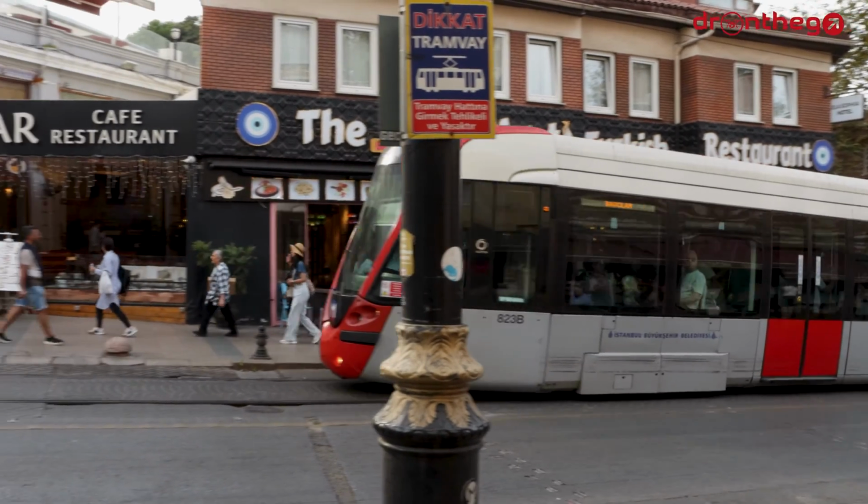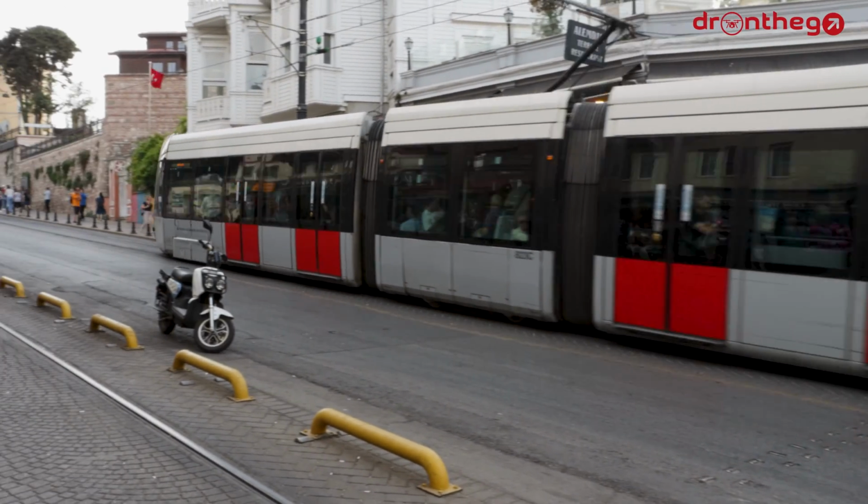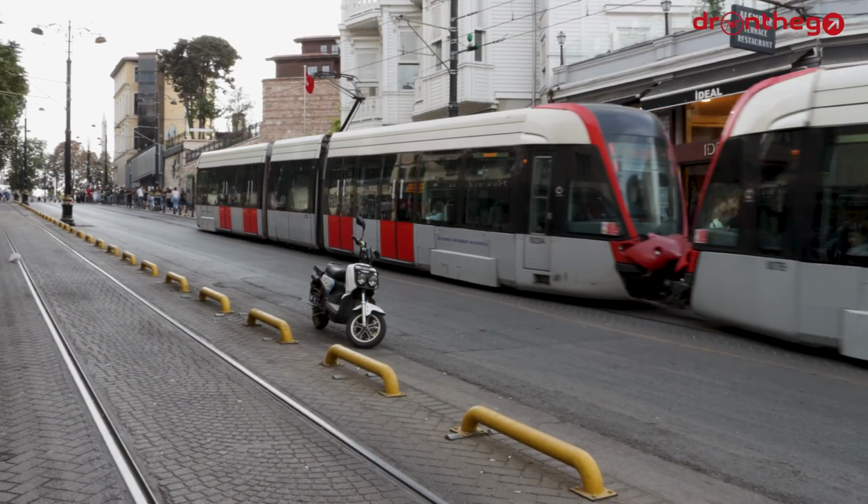But nevertheless, it is good to see trams coming back, taking a crucial role in the transport of this massive metropolis, and I hope more and more lines will follow.